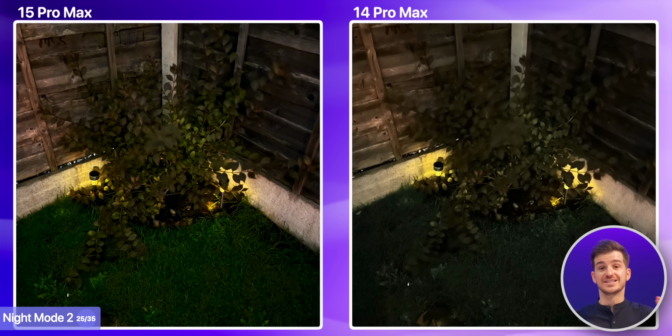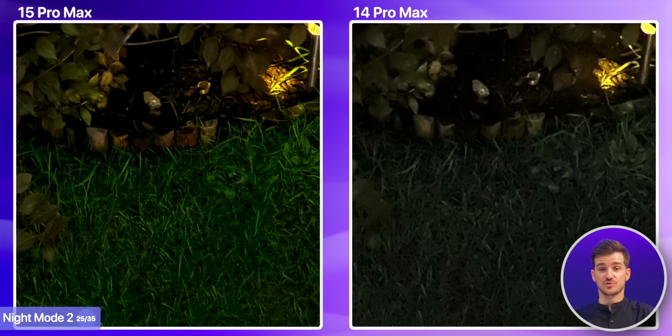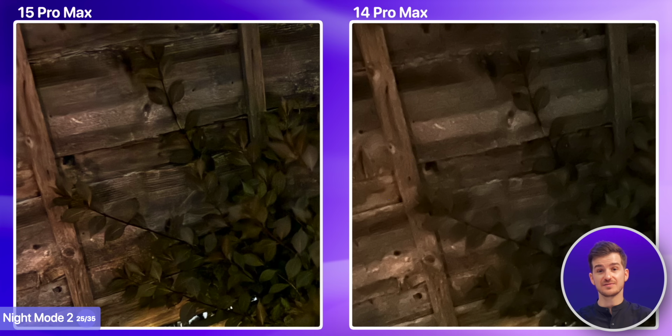In the second night mode shot, we have a massive difference. Just look at how much more detailed the 15 Pro Max is. The grass is perfectly visible as opposed to the muddy look on the 14 Pro Max, and the leaves are also perfectly in focus too, which the 14 Pro Max did struggle with. So yeah, huge upgrade here.